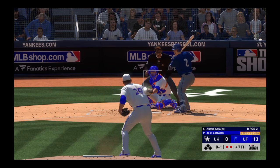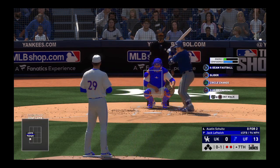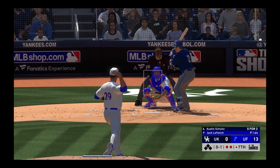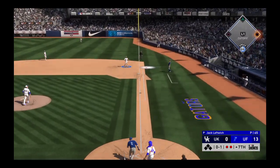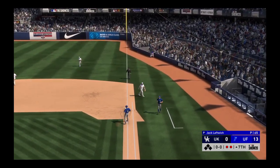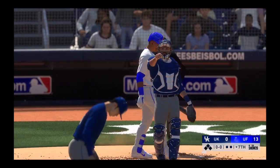Fastball right down the middle. Strike at the knee, 0-1. And he gets him to pop it up on the right side of the infield. Routine. Four pitches in for Jack Leftwich. At this pace, he's going the distance. Bottom of the inning now.